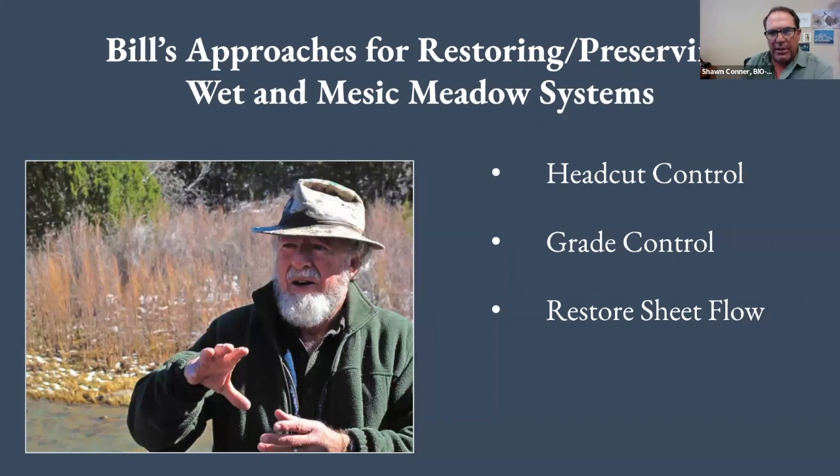So again, to recap, really, these approaches are something we should be thinking about. So not necessarily like what structure goes here and what's it called. We should be really thinking about what does the structure do? And these are the three approaches that we advocate. Headcut control, that's a preservation technique. Grade control can be both. It can be restoration and preservation, or restoring sheet flow. You know, that's kind of a true restoration technique. So think about these approaches as you're looking at your system. Next.